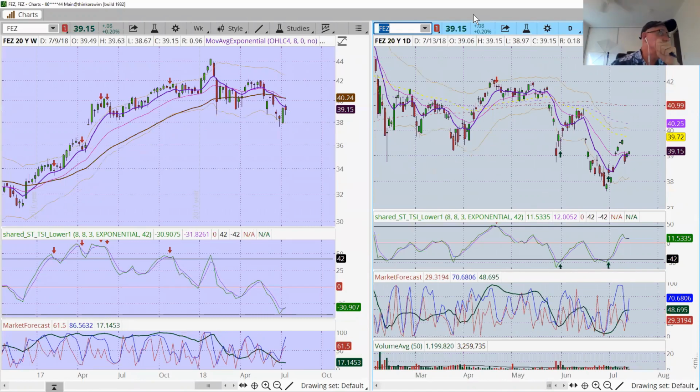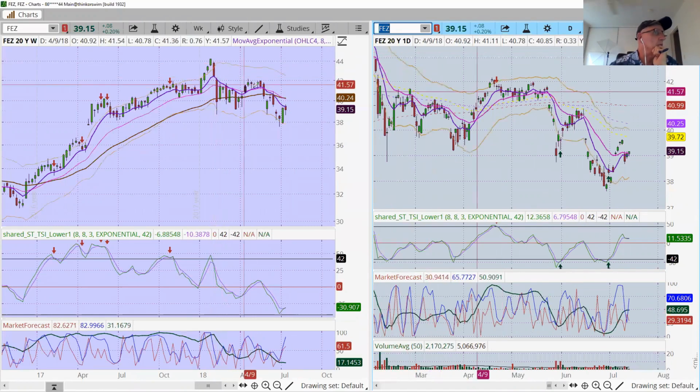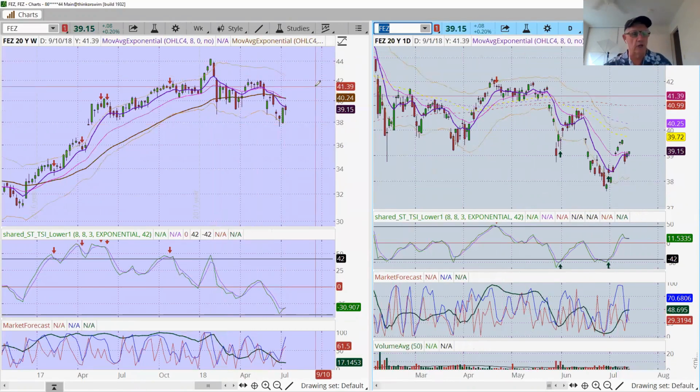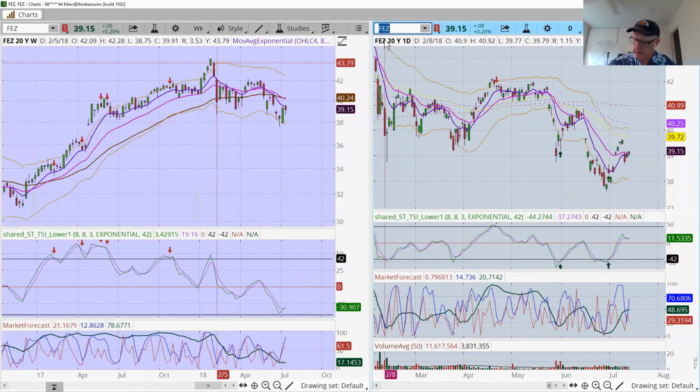Yeah, kind of interesting here. Just taking a real quick look at this. This had been working its way down, while the U.S. market, of course, had been in an upturn, turning back up to the upside. And what was the other?